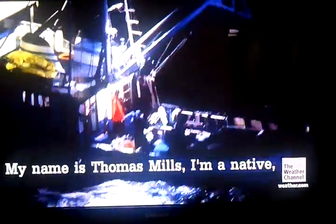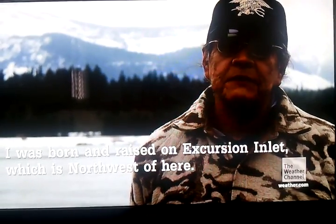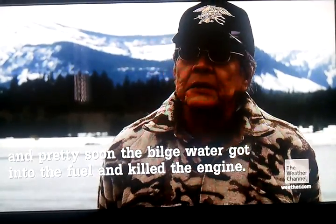My name is Thomas Mills. I'm a native, born and raised in Excursion Island, just northwest of here. I went out on Lynn Canal, and when we got out there by the island, the waves stacked up on us, and we couldn't turn back. We heard a high-pitched squeal, and pretty soon the bilge water got into the engine and killed it.